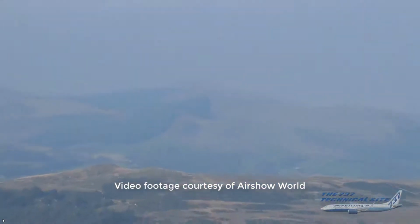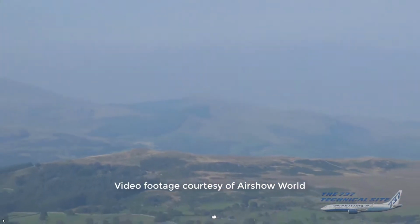UK low-level, Reptile is a pair of Hawk T2s in the vicinity of Bala, now routing west to the coast. Victor 9-8 from Reptile 1, you're clear to progress south.